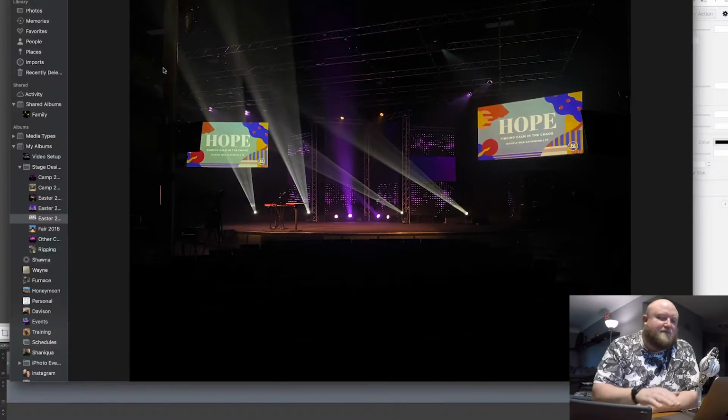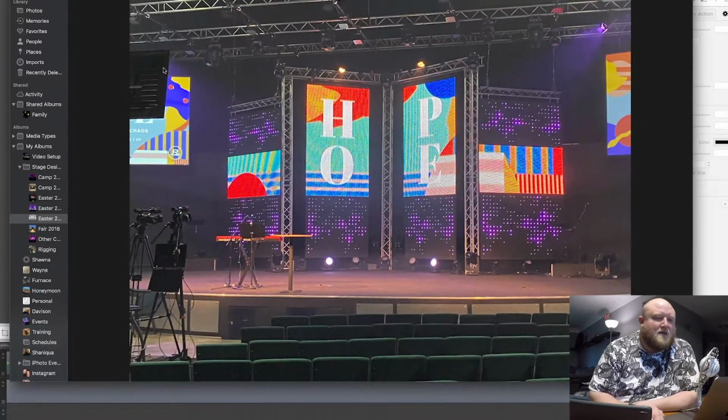So we've got a bunch of floor lights underneath. You can see some of those on there. And then obviously a bunch of lights up in the ceiling that we can do backlighting and stuff with. And then here's an example, obviously, of what we can do with that LED wall. We can put some graphics on it. That's our Hope live stream right now.